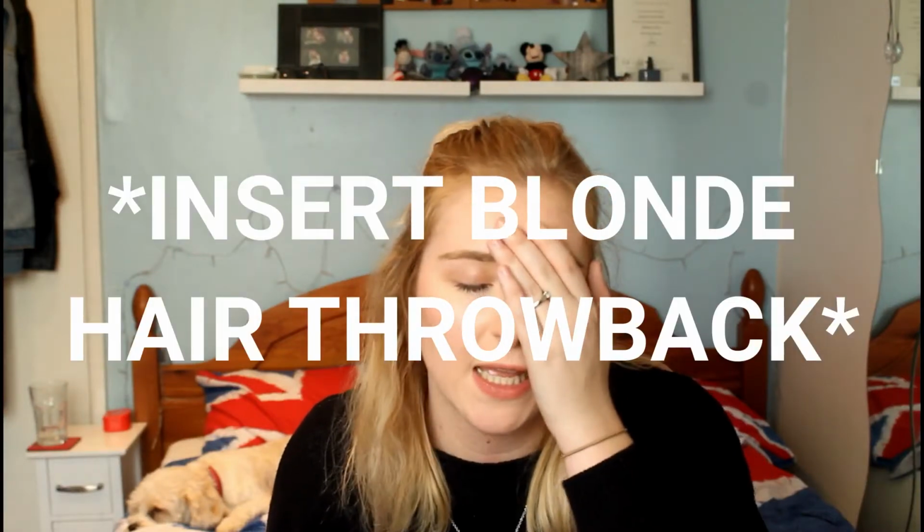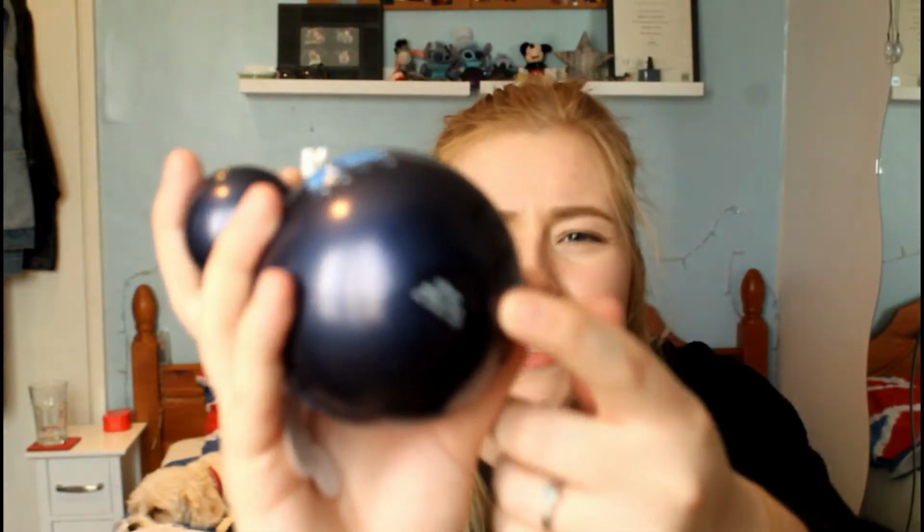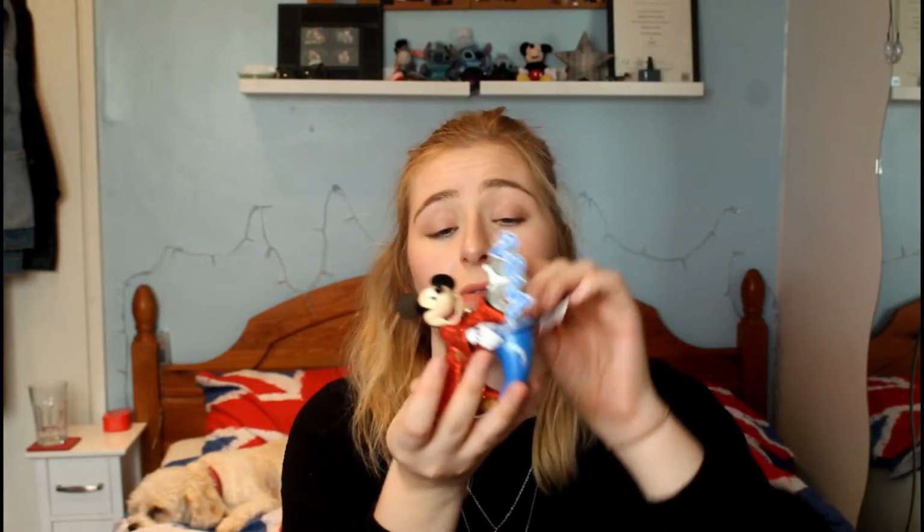Every time I go to Disney we get a Christmas decoration and they were just so expensive in the parks. So this one was $21.99 in the park and this one was $24.99 in the park, and I got both of these for $6.99. The only thing I could see that was wrong with them is a tiny dent in the bottom, and this one has a bit of a rough paint job on the hand and a little bit on the black, but that's literally it. I was so happy that I managed to find these because they were the exact ones I was looking for and I got them so cheap.